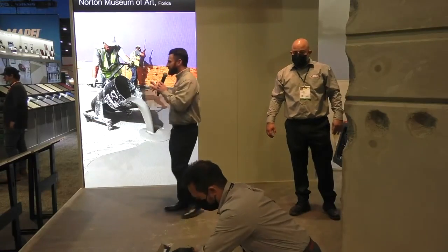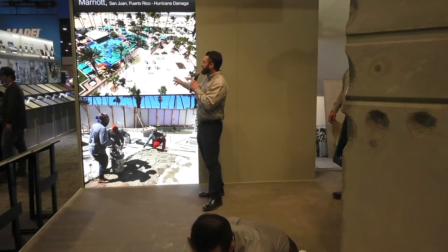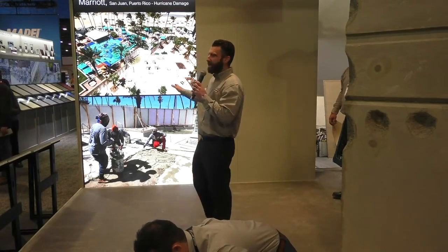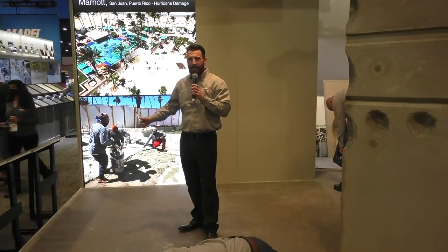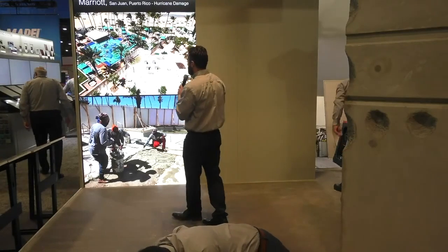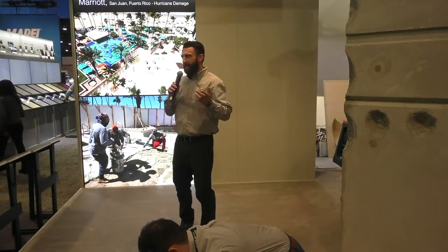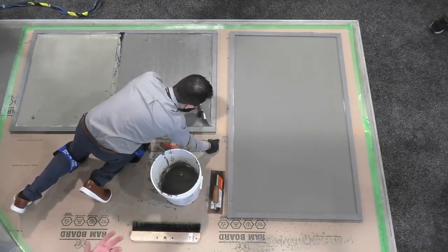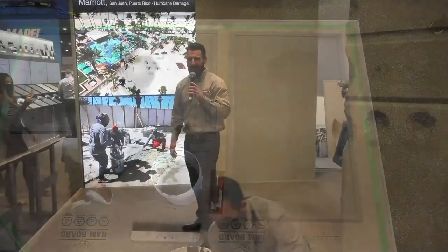So here are a few jobs where we've used some of these. If we can go back to the hotel. This is the Marriott in San Juan, Puerto Rico. This project was damaged by Hurricane Maria back in 2017. They ended up using several Rapid Set products, the mortar mix, concrete mix, and the concrete resurfacer to fix and rehabilitate some of the pool deck area. The problem is that the hurricane hit in September, and the busiest time of season is tourist season in the winter. So they were able to do this repair very quickly and open up for that busy tourism season.